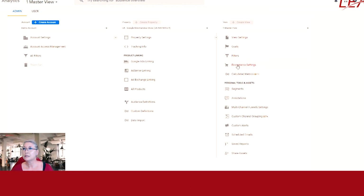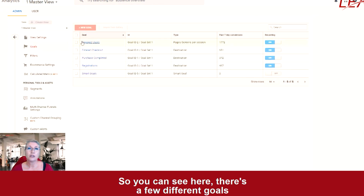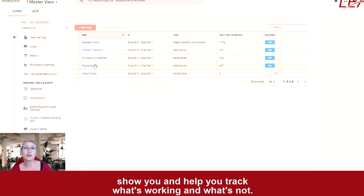And this is where you actually set up your goals under your view settings. So you can see here, there's a few different goals that they've actually got set up here that will show you and help you track what's working and what's not.